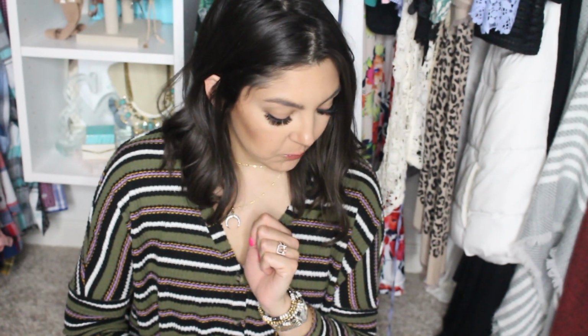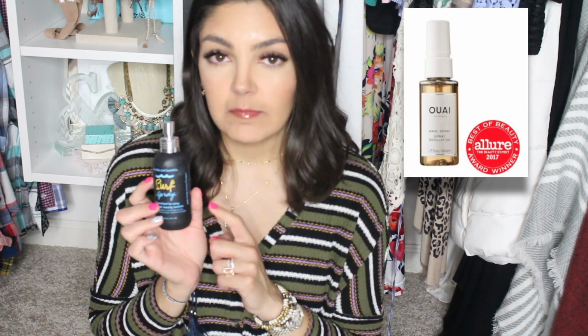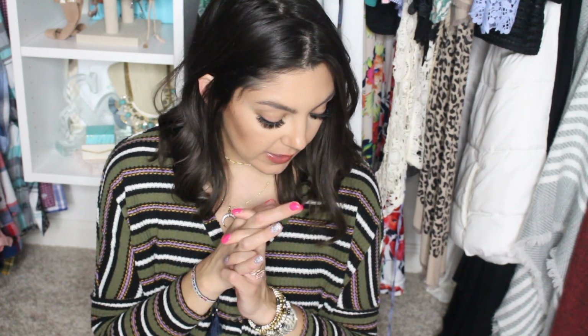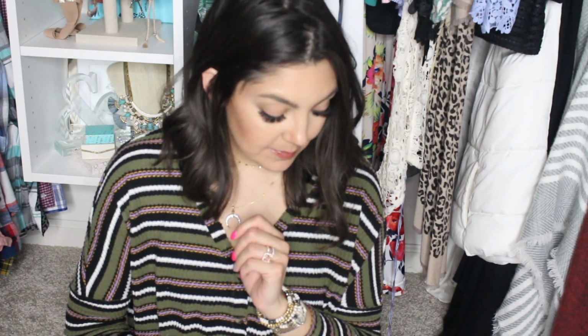And the other thing I got from Way is the Wave Spray, and I just got a little mini because I use the Surf Spray from Bumble & Bumble. Every time my hair is wet, I spray this throughout, and a lot of people, since I cut my hair, have recommended trying Waves. So I wanted to just try it and see how it compares to my Surf Spray. And like I said, I just went for the little mini bottle. It was $12.